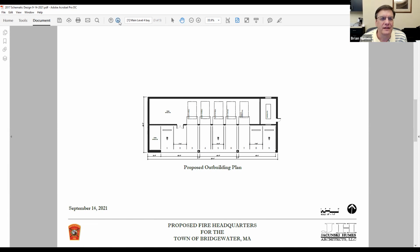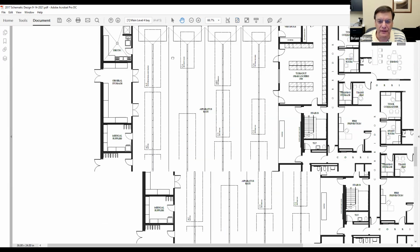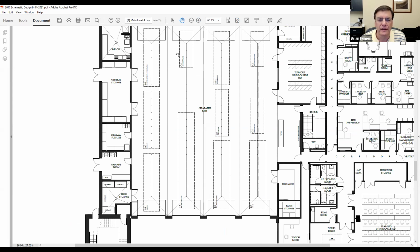As far as the bays, with the 4 bays, we have shown vehicles in the bays. And these were the vehicles you were looking to get into the bays. But this also includes some cars in here. So the cars could be back at that outbuilding. They could be in the bays. It gives you some expansion. For the front line, it gives you 2 engines, a tower, and an ambulance. The tower could be a drive-through bay. All of them are drive-through bays. It just depends whether you have them all facing forward or some facing front and rear. But it gives you 2 engines.